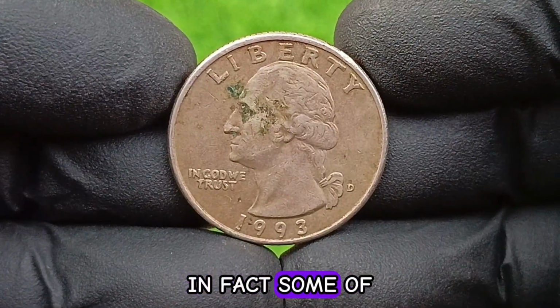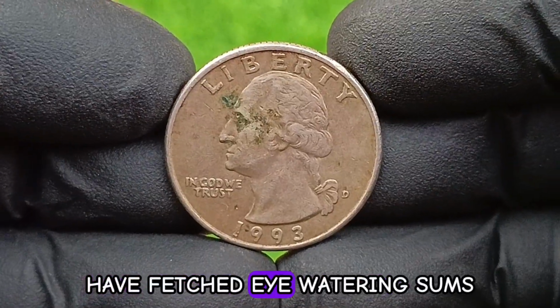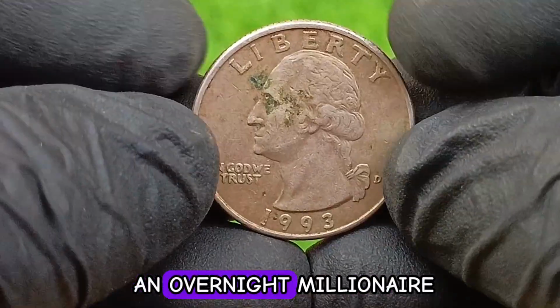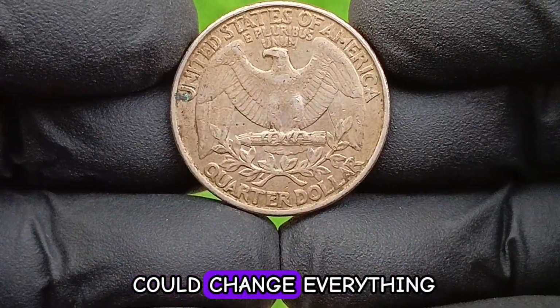In fact, some of these quarters, even in dirty and circulated condition, have fetched eye-watering sums in today's market. We're talking about prices that could make you an overnight millionaire. This isn't just spare change. This is change that could change everything.